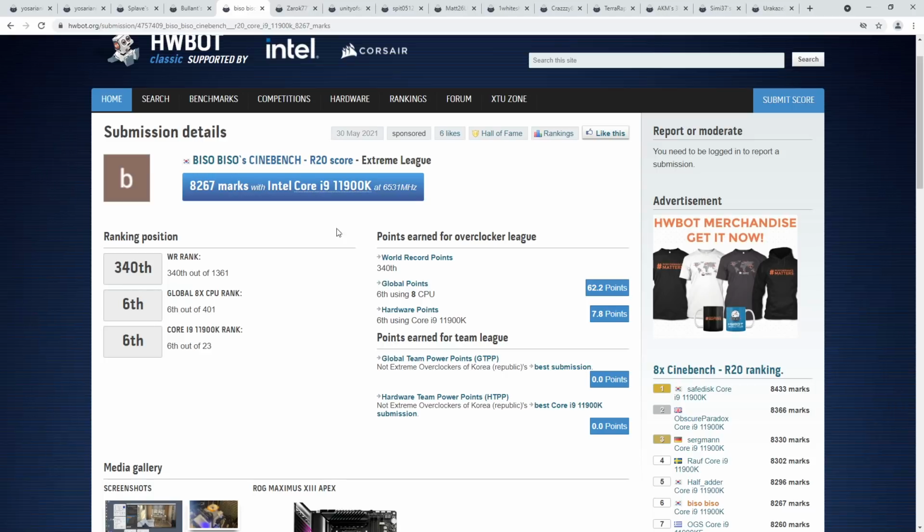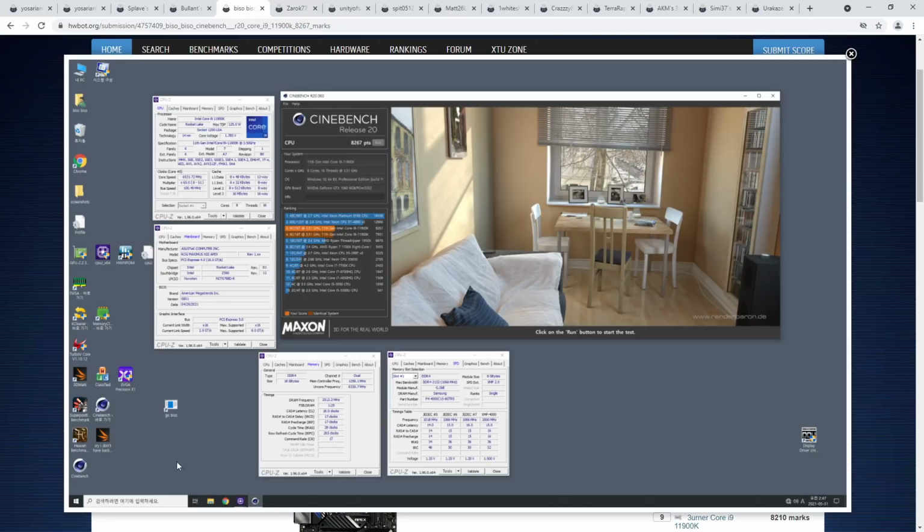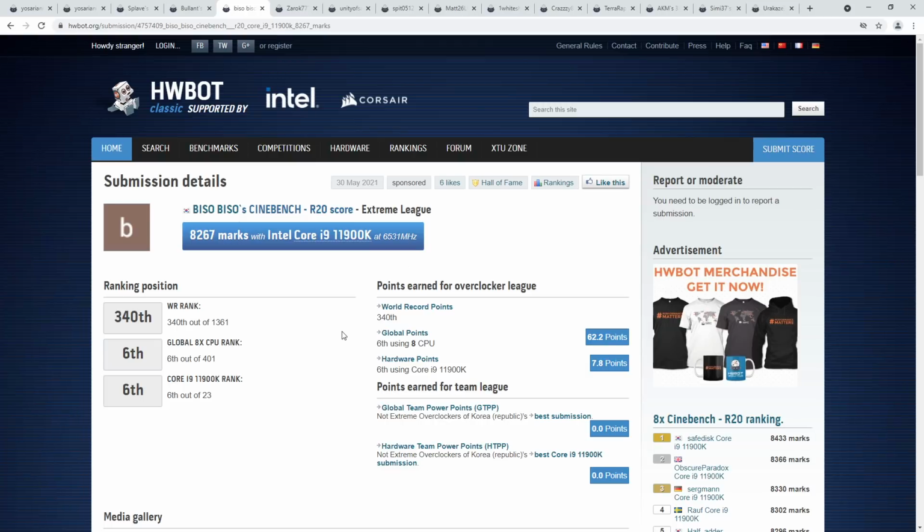And I'm guessing he's going to be doing more benchmarks than just this in the future. But Cinebench is a nice, easy benchmark to start with, right? You don't have to worry too much about pushing the memory settings to ridiculous levels, and there's no weird balancing act between memory performance, core clock, and uncore clock. So, yeah, congratulations to Bisso on the 6th place, and let's move on to the next score.